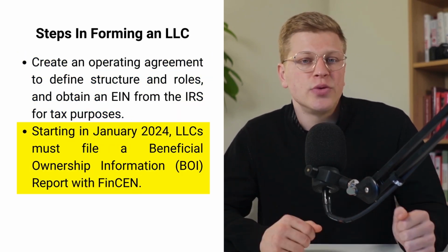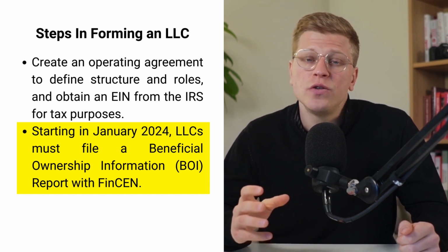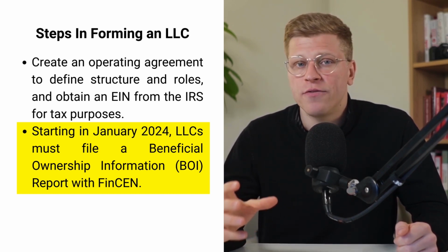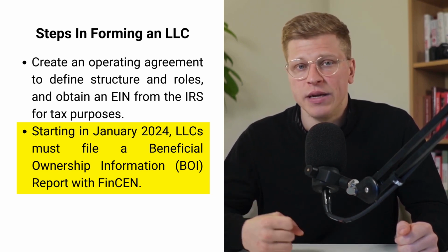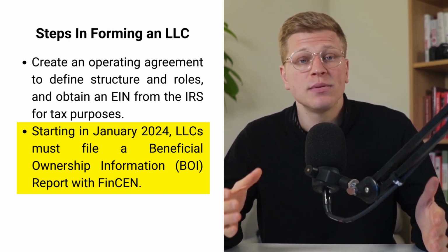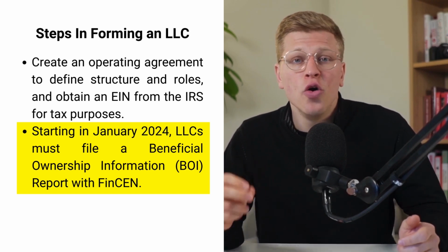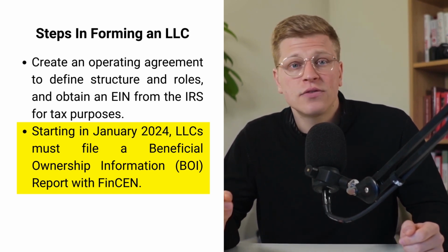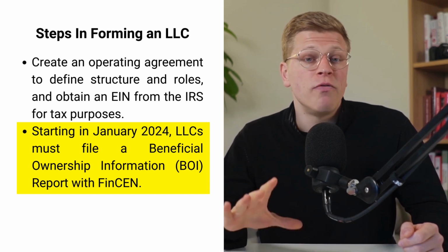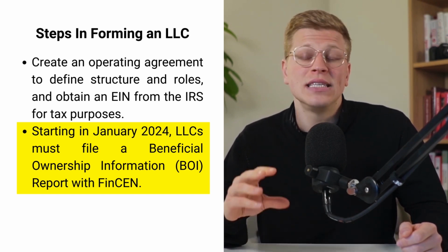Starting in January 2024, LLCs will also need to file a Beneficial Ownership Information (BOI) report with the Financial Crimes Enforcement Network. This new requirement helps increase transparency about who owns and controls businesses in the US. Filing this report is free, but failing to file or filing inaccurately can lead to significant penalties.